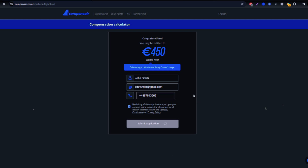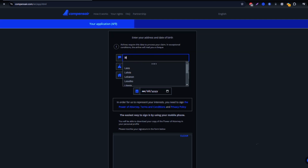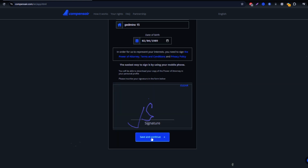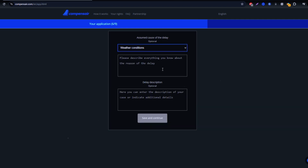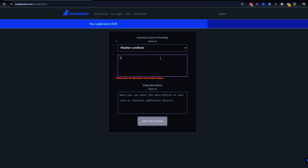CompenSare will take care of the rest, managing your claim with TUIfly to secure your compensation. All you need to do is wait for updates. Once your claim is approved, you will receive an email notification and your compensation will be transferred to your chosen payment method. That's all there is to it. With CompenSare, claiming compensation for delayed, canceled, or missed TUIfly flights is straightforward and hassle-free.